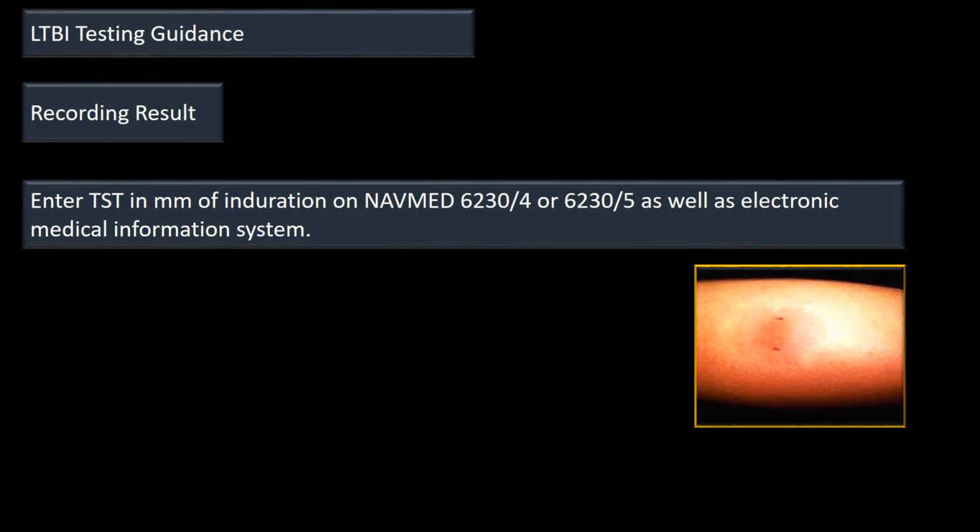When we go to record the result, we're looking for that induration, not erythema. So in that one, we see some redness, and we're not worried about erythema. We're worried about whether or not we have induration, if the skin is raised. So we're going to measure that, and we're going to measure it in millimeters, right?